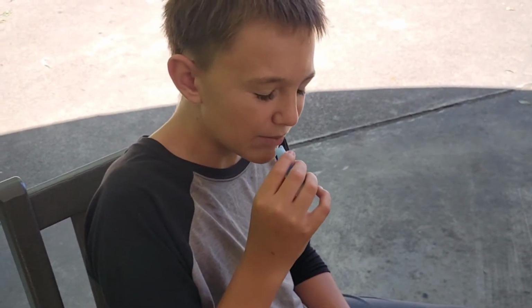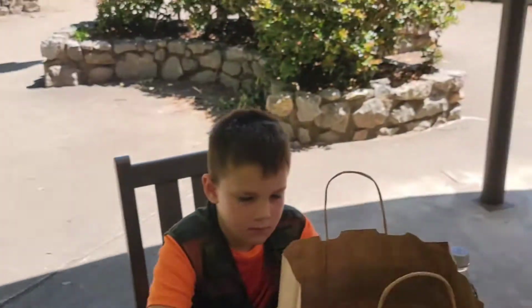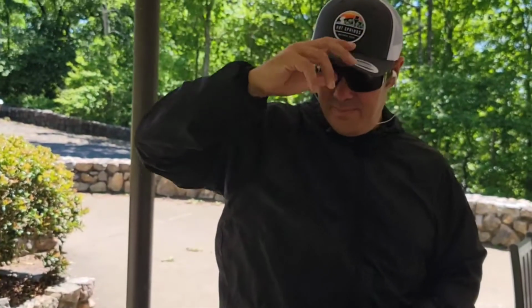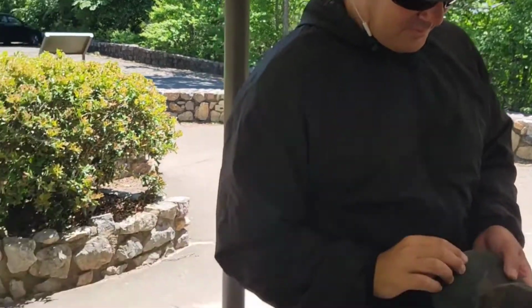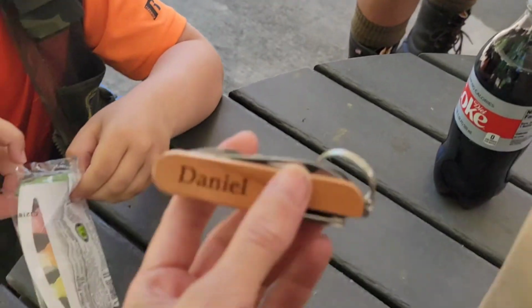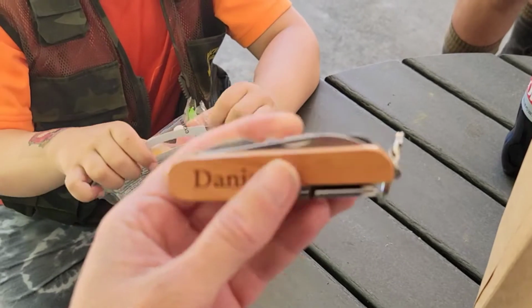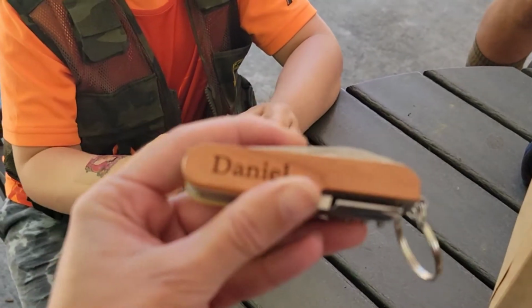We did a little bit of shopping in this shop here. Is this hat looking good? Let me see. Yeah, looks good. Hot Springs National Park. Awesome. I love it. I'll try the orange one. Danny, let me see your knife. And I got a new knife, a little bigger than the last one that he got in Las Vegas. Very cool, Daniel.